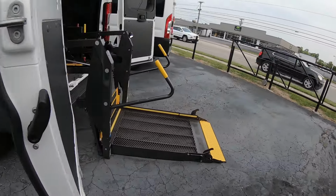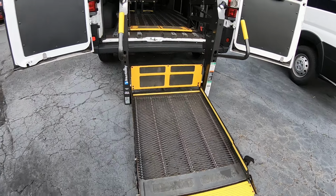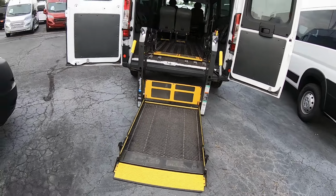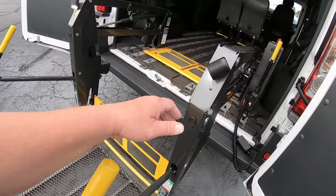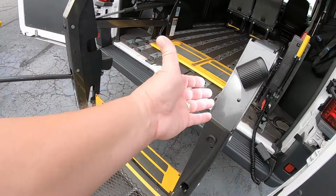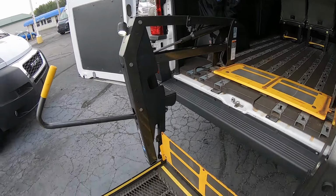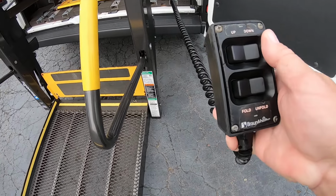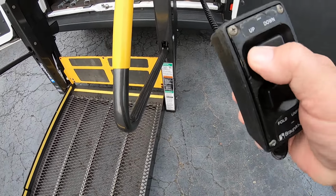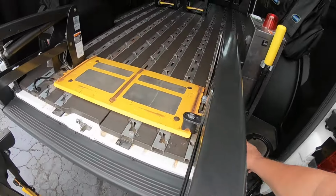Just come to the barn doors here. And here's our Braun Ability lift. Lifts come equipped with these lights for the evening or nighttime, what have you, getting your customer or family member into the chair. Simple usage. We'll have a power switch down here.